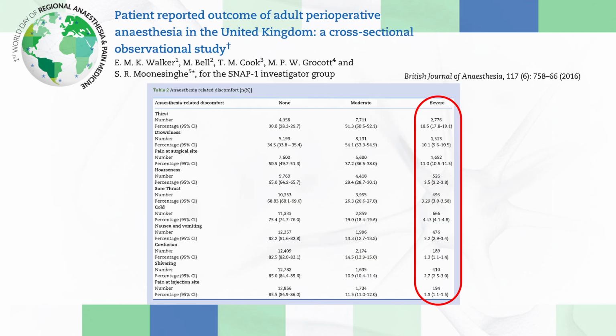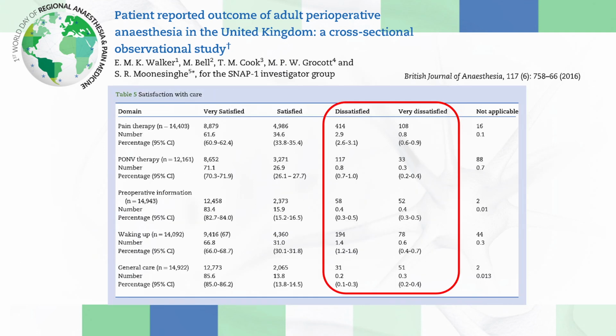I'm just going to highlight that there's actually a bit of a disconnect. This is a publication in 2016 in the UK, where the investigators looked at a large series of more than 10,000 patients, at anesthesia-related discomfort from thirst, drowsiness, and so on. About 35% of patients do complain of all this anesthesia-related discomfort. But if you look at whether they are dissatisfied or very dissatisfied, it's actually about 5%. So there's this disconnect, meaning that they may experience a lot of discomfort, but because their expectations were met, they do not complain of low satisfaction.